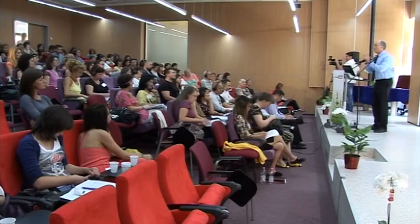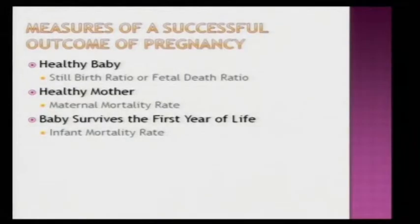So the mother survives the pregnancy, the baby's born and is healthy, and that baby is able to survive that first year of life. Now, there are statistics kept on those three things. The stillbirth ratio or fetal death ratio is not really a very good statistic because it's just hard to gather all that information, especially in the first 20 weeks of pregnancy. There's not a lot of good statistics out there, and you can probably imagine why. The mother may not know she's pregnant, or if she is pregnant and she loses the pregnancy, she doesn't report it. It just goes unreported.